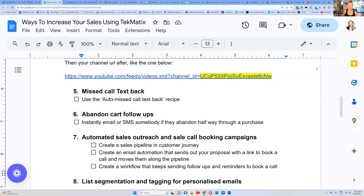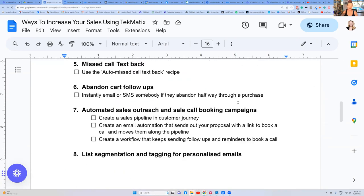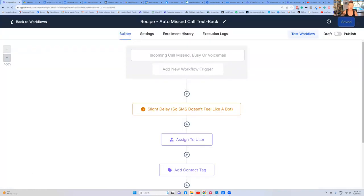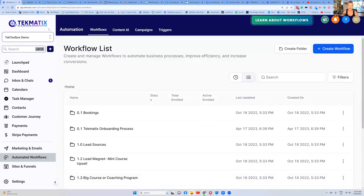The sixth way for you to instantly make more sales on autopilot using TekMatix is to create an automatic follow-up, an automatic sequence for when somebody abandons the cart. Now, there is a ton of data out there that says you can increase your sales by up to 90% more if you have an abandoned cart sequence in place.